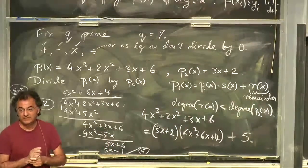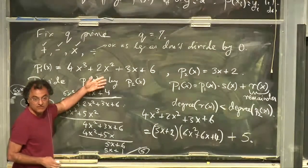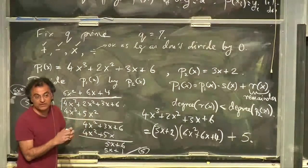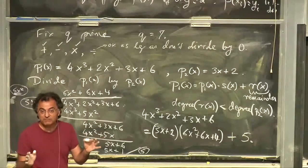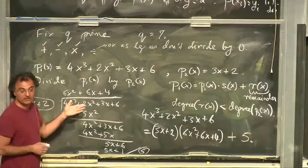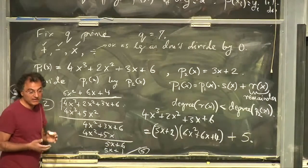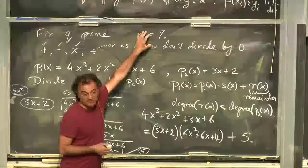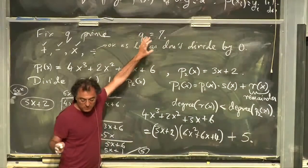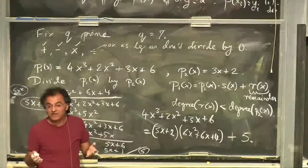So here we are just merrily doing arithmetic with polynomials. If you want to add, subtract, multiply, even divide polynomials, I just intentionally picked the most complicated operation of them all, which is division. And you can see there's no problem dividing, even when you're working mod a prime. It's just as though you're working over real numbers, except now you're working modulo a prime.